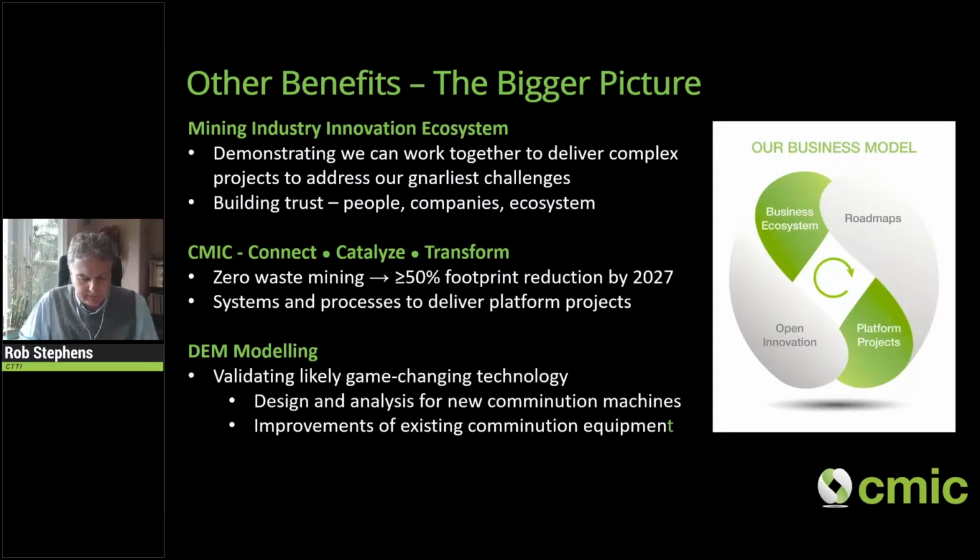I count the people in the team from the various companies as friends now, so we've worked together for so long. Companies are also having conversations that did not happen previously at various levels of the organizations. And the ecosystem is being expanded and more partners being drawn in through participation in the project. The project is also critical for CMEC. 3 key words for CMEC are connect, catalyze, and transform, as you've already seen from Mal. And this project falls into the transform area where we're looking to transform the comminution space. It also forms part of the portfolio of approaches to contribute towards zero mining, as coined by CMIC.